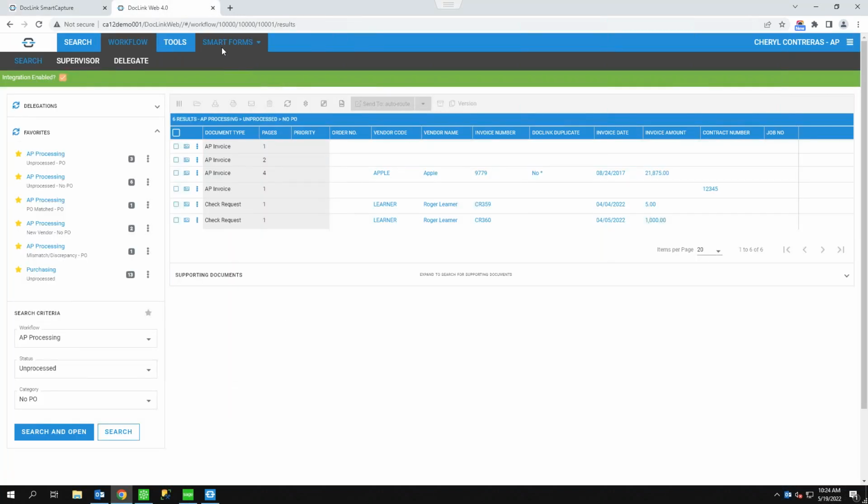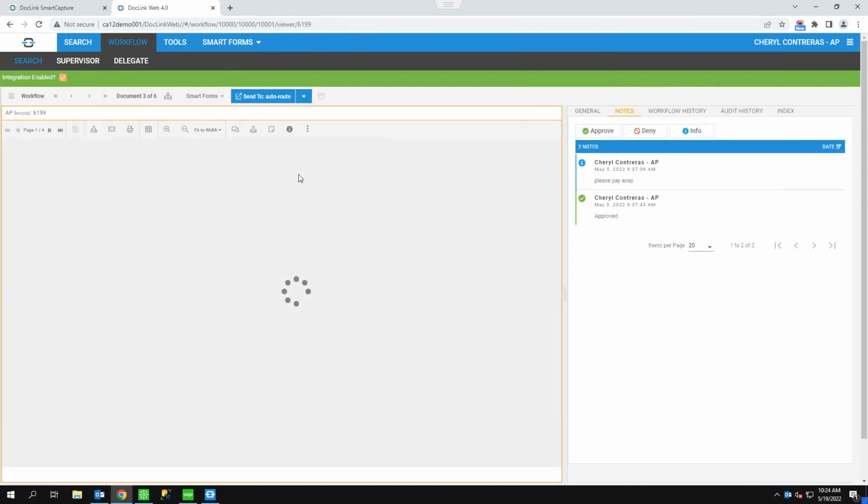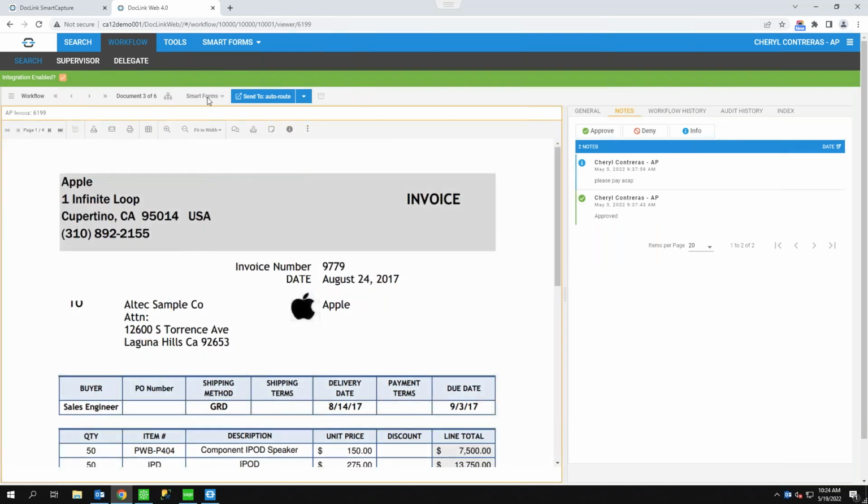What happens next? The document goes through your business process. In our world, we call that a workflow. So that document may go into a numerous amount of buckets for individuals, for GL coding, review, whatever it might be in the organization. We mimic that process and make it digital for you. Here we see the document coming in.